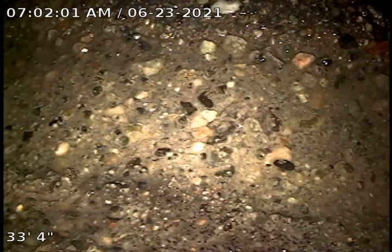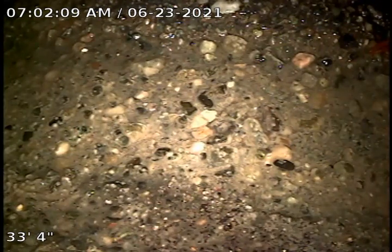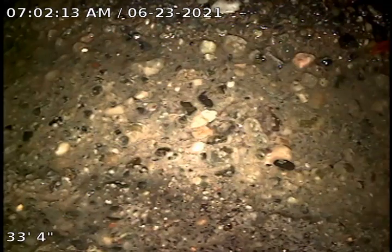Recording the sewer line here at 14016 Midvale Avenue North. Date is June 23rd, 2021. I'm making this recording from the clean out here, the front of the property. This was an existing clean out when we arrived to do this project.